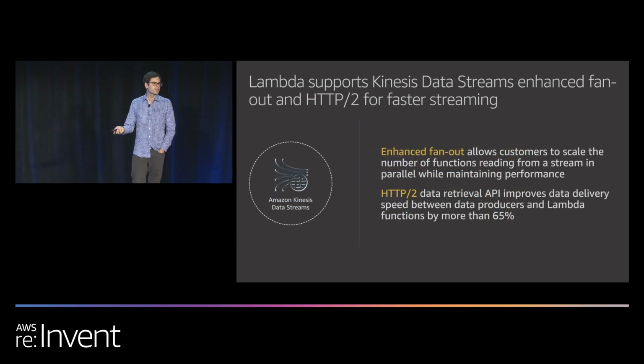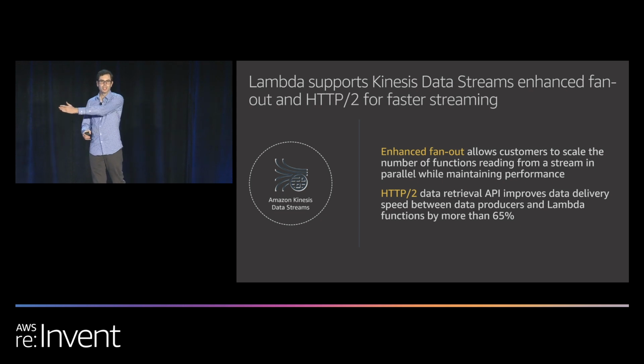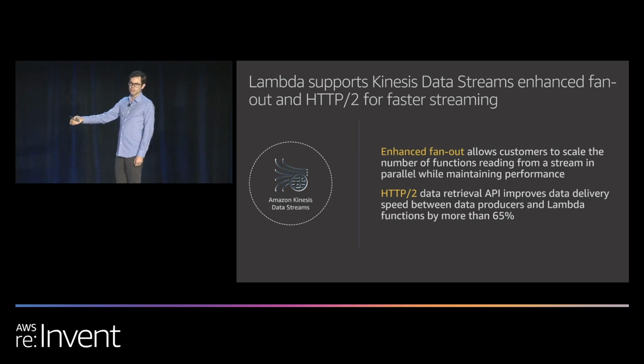But what if you need more shards or more consumers on the same shard, right? You have big payloads, maybe you need several consumers. Well, this is where there's something called enhanced fan-out. And this came out last re:Invent. Enhanced fan-out changes the mechanism from a polling mechanism, where Lambda is reading the stream, to a push mechanism, where Kinesis itself is pushing with a dedicated channel of throughput, 2 megabytes per second dedicated throughput per consumer, all the way to the Lambda service. And then the Lambda service is invoking your code as it receives the messages.